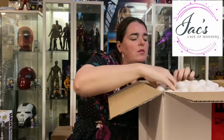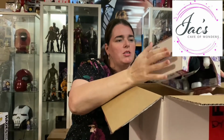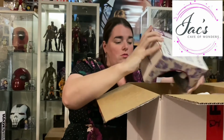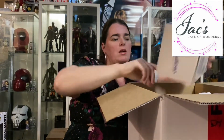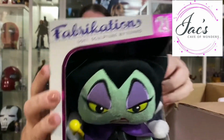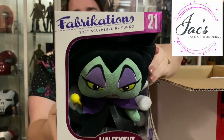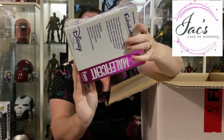I don't know whether I've got this. I might have this. I'm not sure. I know we've got some fabrications. I know we've got, I think, Leia from Star Wars. And I think we've got a Hulk. Not sure whether we have this one. Don't think we do. That's really cool. Another awesome Funko item.